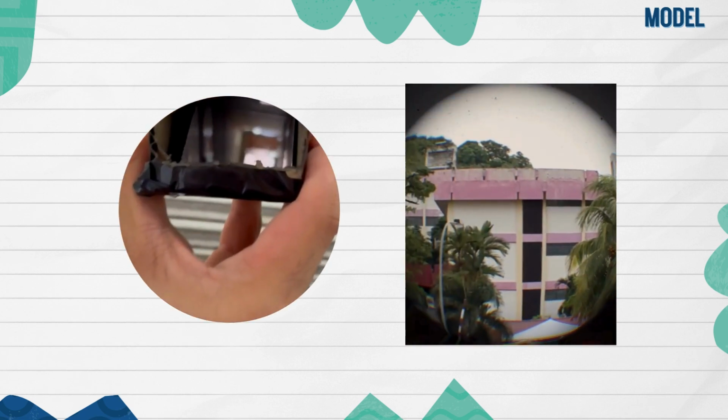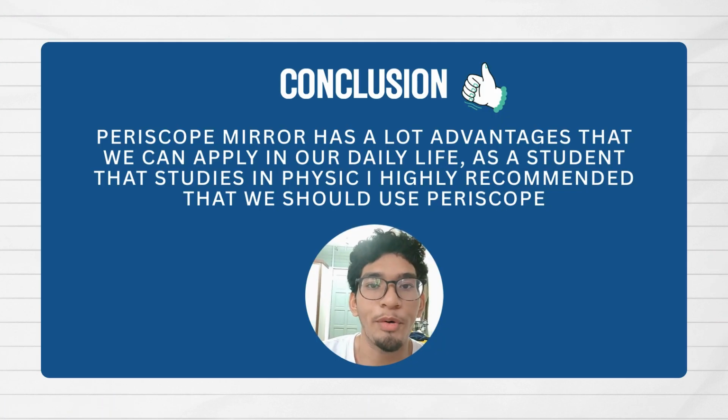Lastly, this is what it looks like inside the periscope mirror. Amazing, isn't it? We can see the faraway object clearly. To conclude, the periscope has a lot of advantages in our daily life routine. So as a student who studies physics, I highly recommend that we should use the periscope in our daily life.